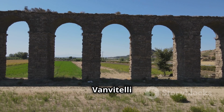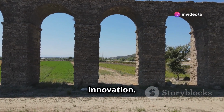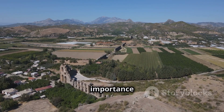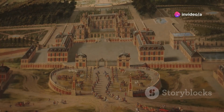The Aqueduct of Vanvitelli is more than just a functional structure. It is a symbol of human achievement and the relentless pursuit of innovation. Its continued operation and preservation highlight the importance of maintaining our historical landmarks for future generations to appreciate and learn from.